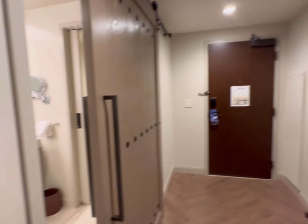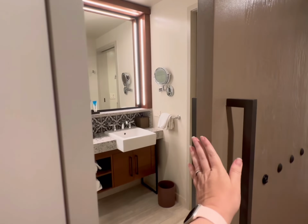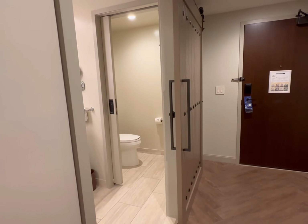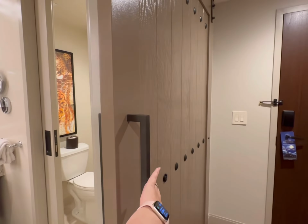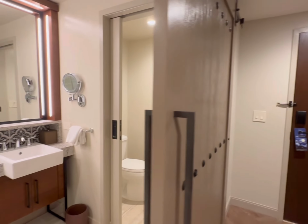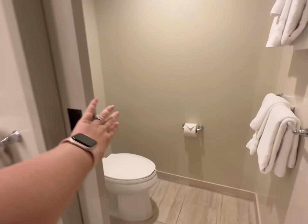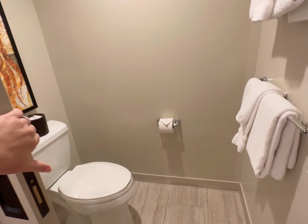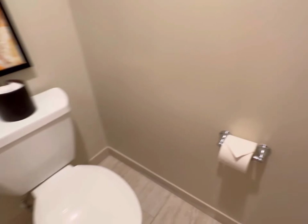This is a moderate hotel, but I really think that the tower has more of a deluxe feel to it. It very much reminds me of some of the DVC resorts. So barn door, as you saw. We have the split bathroom design, which is nice. So we have a pocket door here for the toilet. And of course, they always tuck our toilet paper.